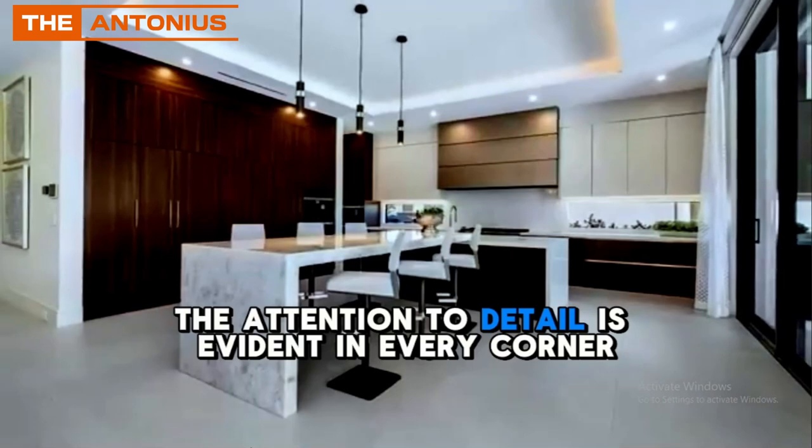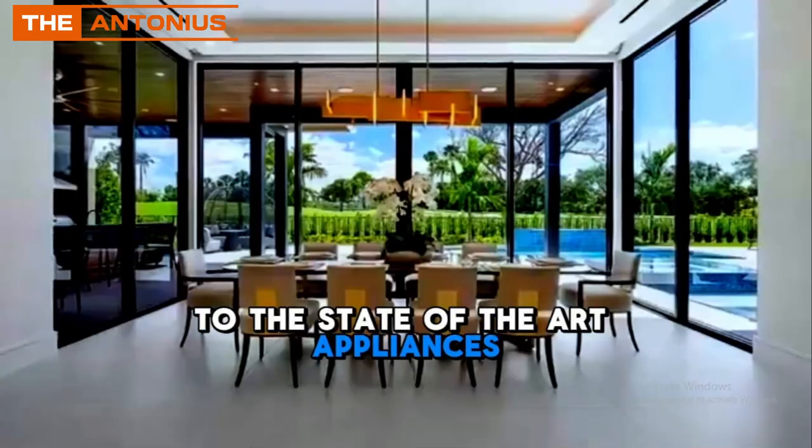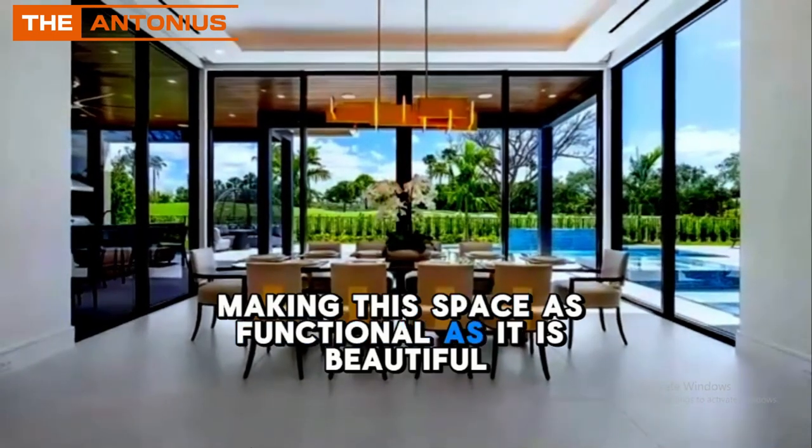The attention to detail is evident in every corner, from the elegant marble countertops to the state-of-the-art appliances, making this space as functional as it is beautiful.